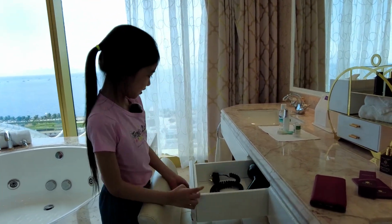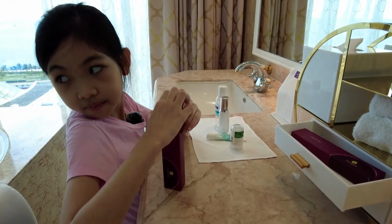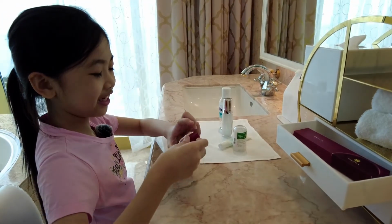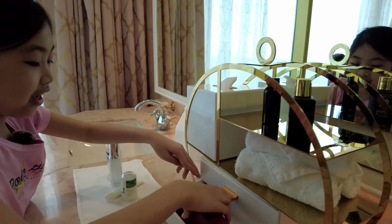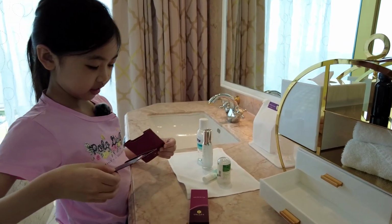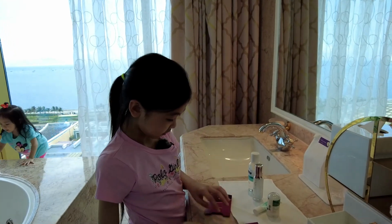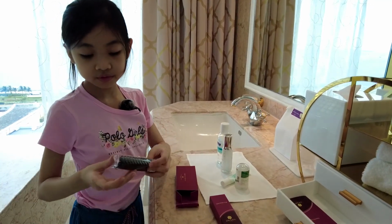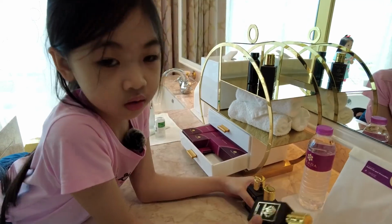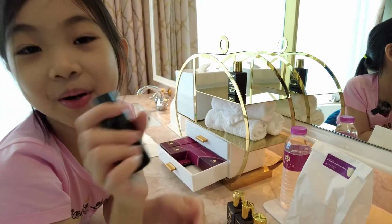Okay, then here's the blow dryer. There it is. It's in the dental kit. So we have a toothbrush and a mini Colgate. I like the mini Colgates at Okada. They're just so cute. And then a hairbrush, shower cap, and the vanity kit. So this is what's in the vanity kit. Okay, let's see the hairbrush. This is shampoo, shower gel, and then body milk, peppermint mouthwash.